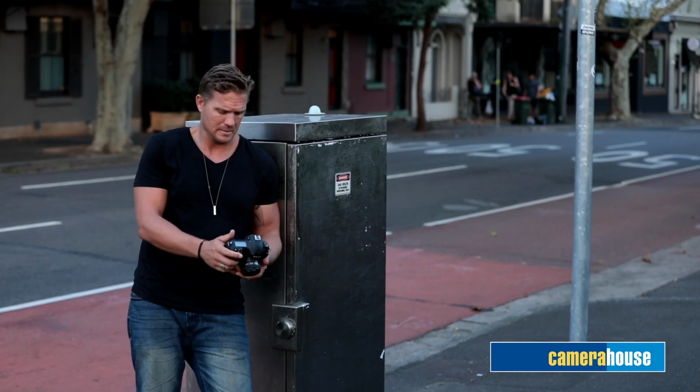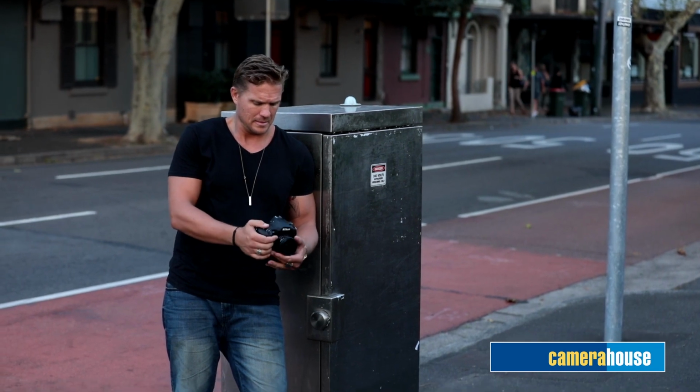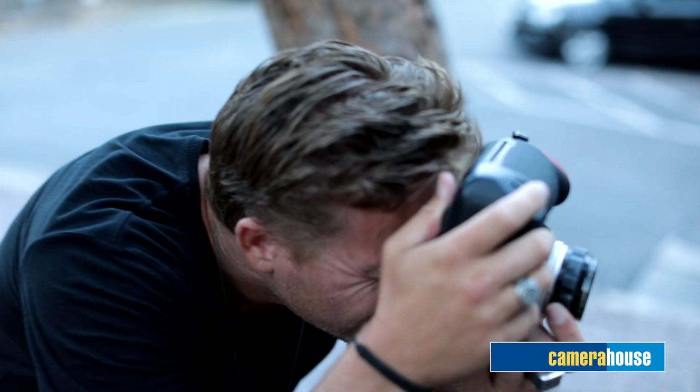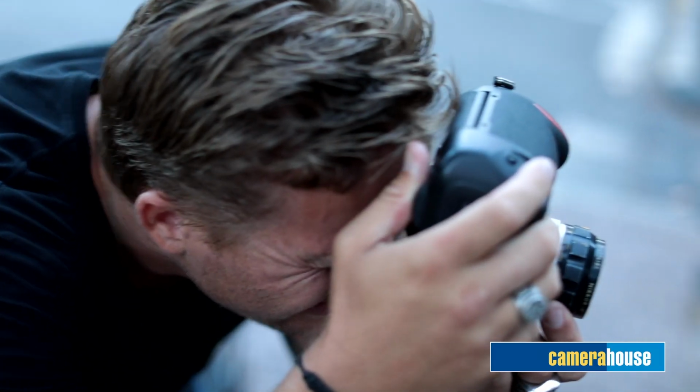Next tip I have for you is letting the moment come to you. Sometimes when you're walking around in the street, you're chasing all over the place, trying to find things to shoot. If you find a good spot with a really nice background, foreground, plant yourself there, find a good sneaky position, and let the moments come to you. Wait for that person to cross in front of you in just the right position, or wait for that cool car to pass you, or whatever the things are that you're trying to capture. Wait for it to come to you. Sometimes that's the best thing to do.